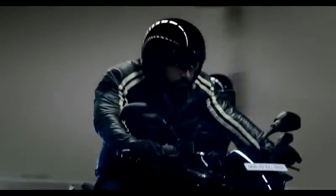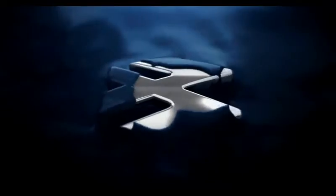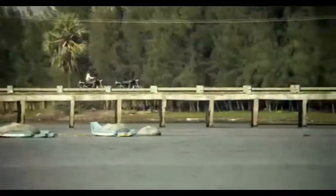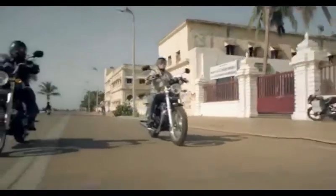Dominar's over-square engine is not a good match to its power cruiser persona, but Bajaj didn't really have any other option, so they had to stick with the KTM's block. Thunderbird's antiquated engine is world famous in India for its rustic thump, but as the revs rise, the thump gives way to a raucous and harsh exhaust note with enough vibrations seeping through all the touch points to pry the fillings out of your teeth.